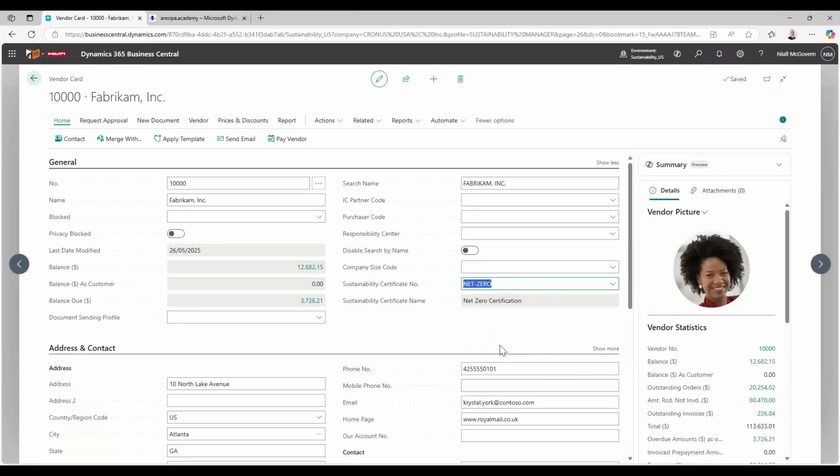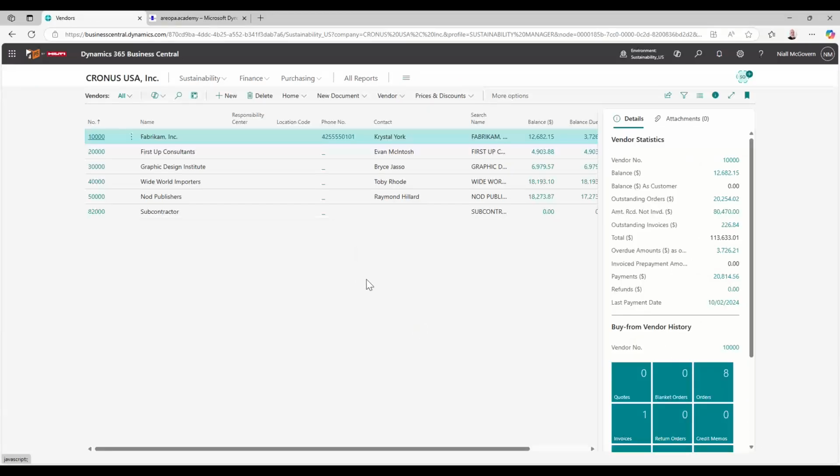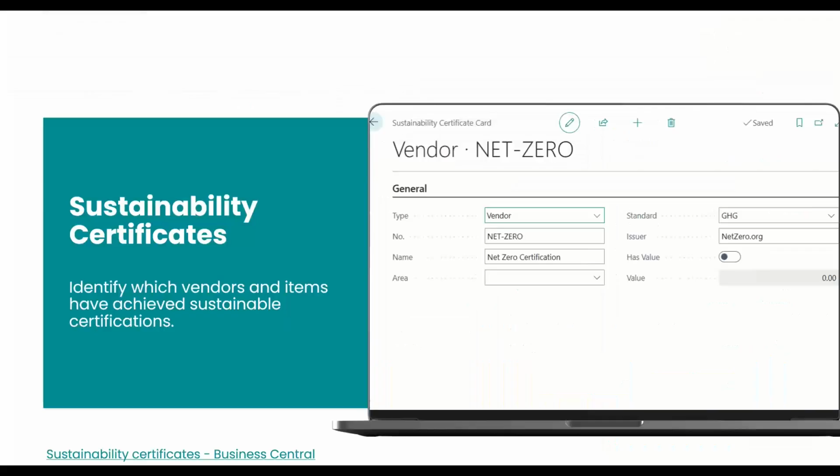Of course, the only thing that may be developed beyond this is, what would you do if you have more than one certificate for a vendor? Right now, you just put it on the vendor card, so you can only record one certificate against a vendor, but at least it does allow you to do direct filtering. Likewise, the exact same principle applies on the item. That little fast tab I showed you at the bottom has a sustainability certificate on there that you can specify.